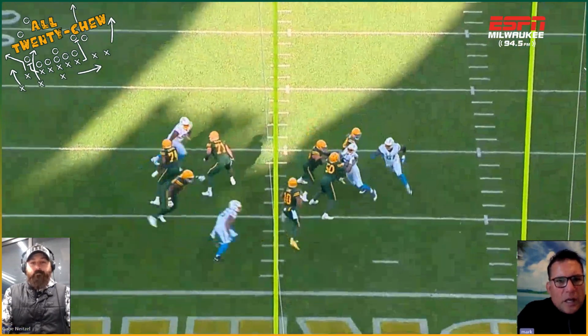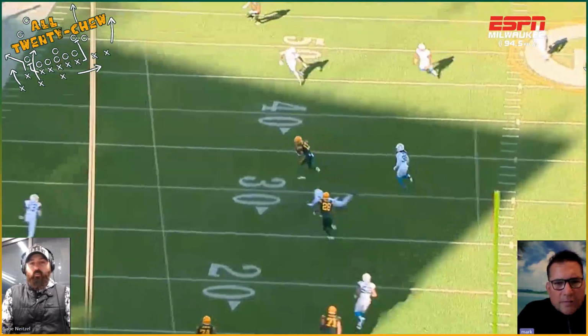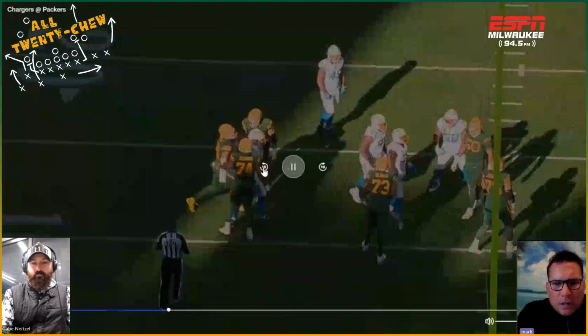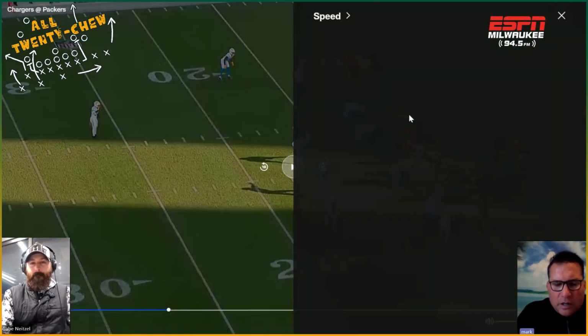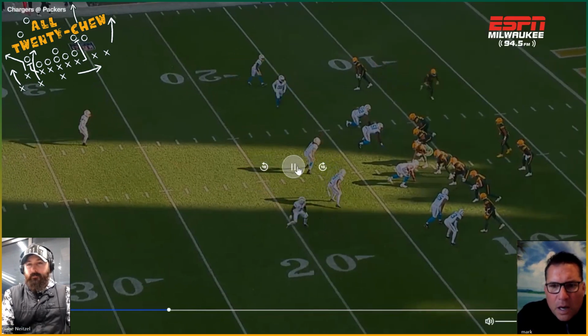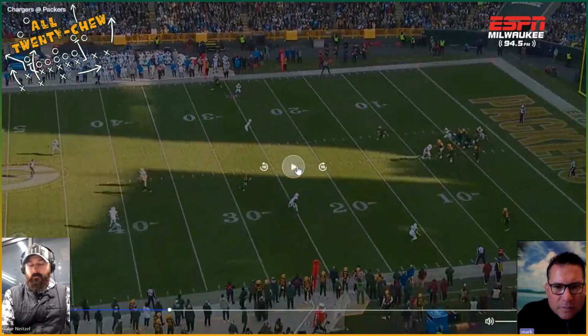All right, the key here is Kraft. I believe that's Kraft getting up the field very quickly. And this is just a simple dagger route. That's what they call it. So where there's a clear out on the inside receiver, who's a viable receiver, he should get the ball against cover 2. Even though it is cover 2, he gives himself a chance.